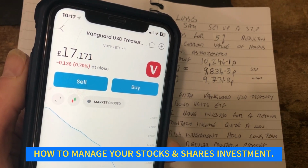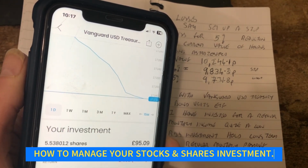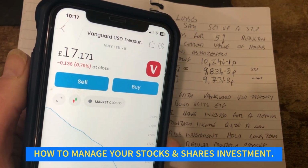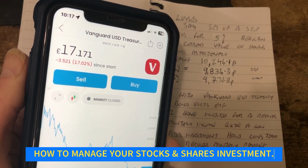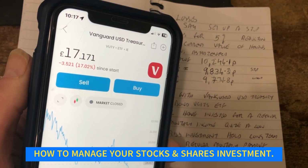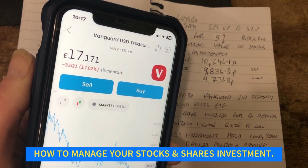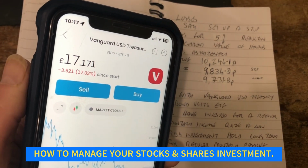I will accept the fact that the value of my holdings do go up and down. The value of the holding is down 4.9%, but over a period of time you will see they do go up and down. So the reasoning behind me holding this particular asset is for passive income, so I don't need to worry about selling it. I just hang on to it and take a nice income.